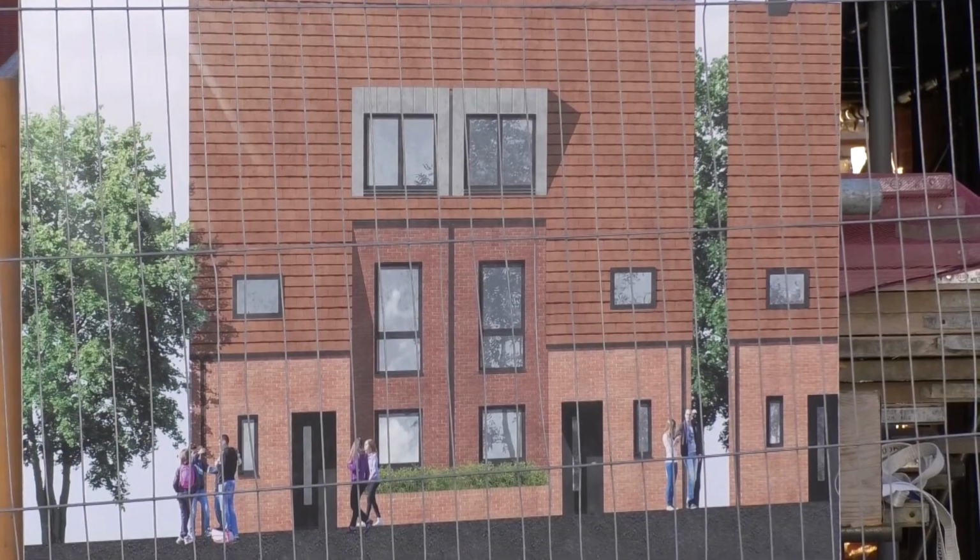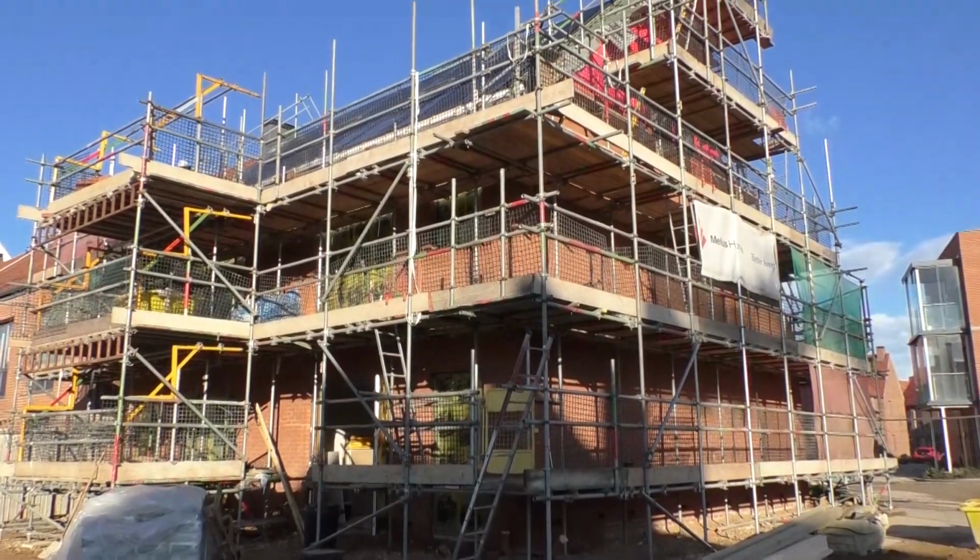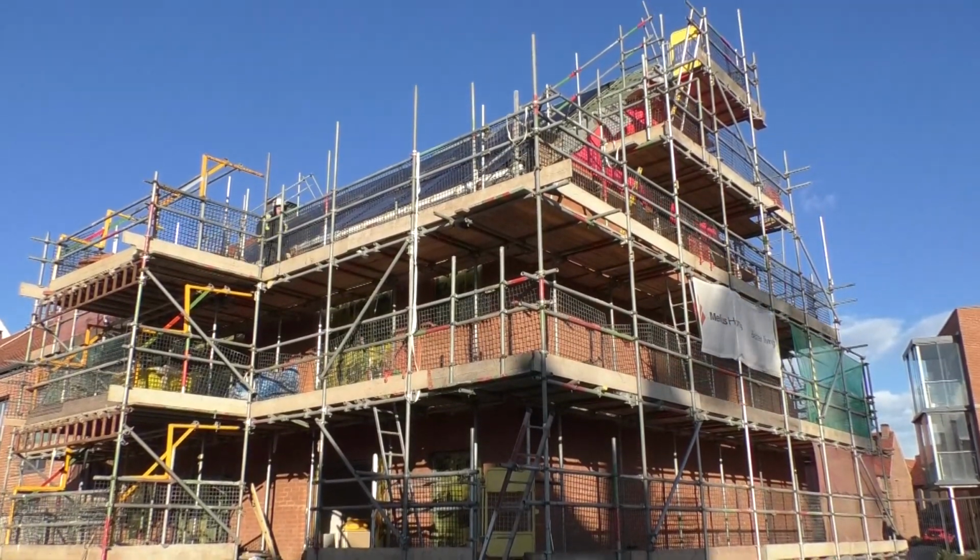New homeowners in York are set to benefit from low energy bills due to the sustainable energy saving design of 2 new house builds within the city.